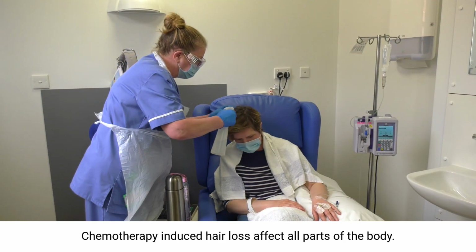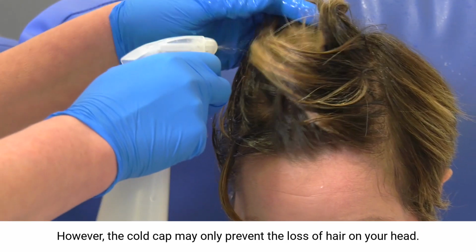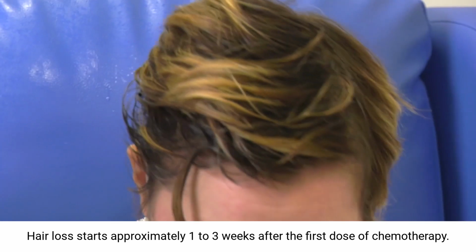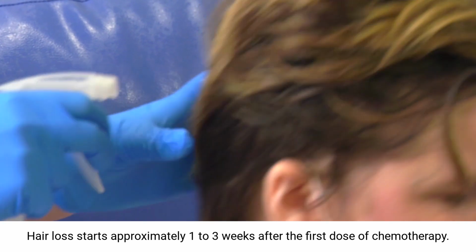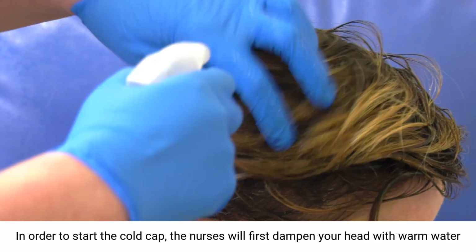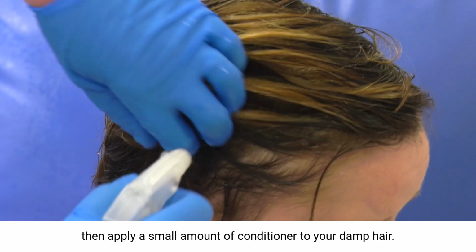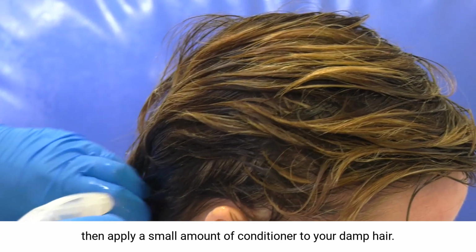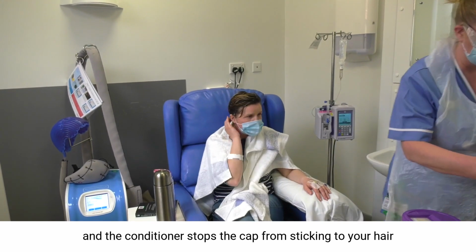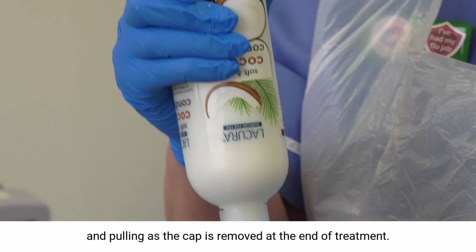Chemotherapy-induced hair loss affects all parts of the body. However, the cold cap may only prevent the loss of hair on your head. Hair loss starts approximately 1 to 3 weeks after the first dose of chemotherapy. In order to start the cold cap, the nurses will first dampen your head with warm water, then apply a small amount of conditioner to your damp hair. This improves the contact of the cap with your scalp, and the conditioner stops the cap from sticking to your hair and pulling as the cap is removed at the end of treatment.